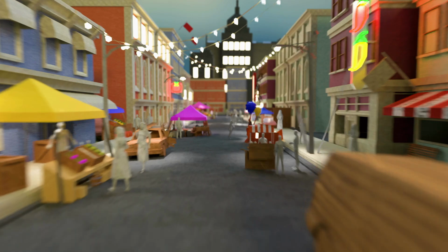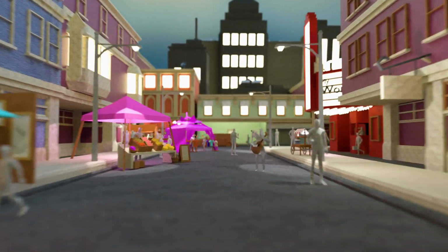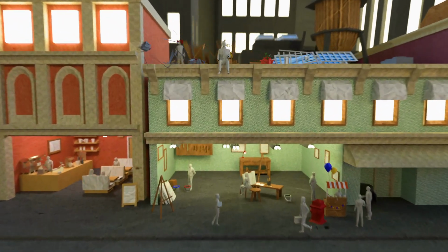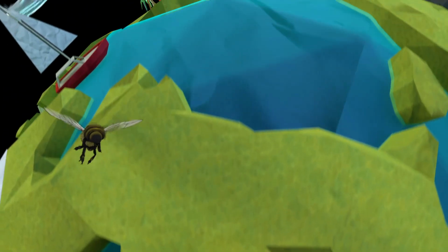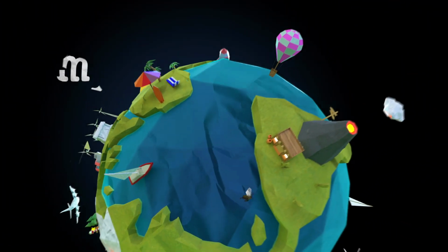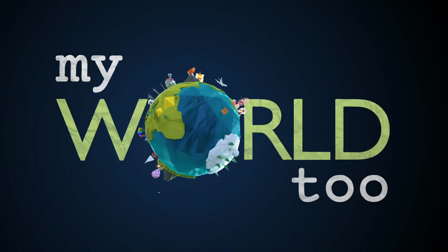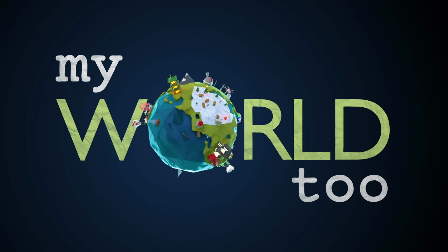From high-tech eco-innovations to homegrown local solutions. We'll learn about sustainable trends in transportation, housing, energy, food production, climate change, carbon reduction, resource management, and so much more. Join our field reporters as they explore eco-friendly ideas and lifestyles that help to make our world a little bit better. Welcome to My World 2, short stories of sustainable living and earthly innovations.